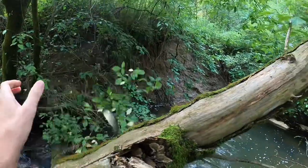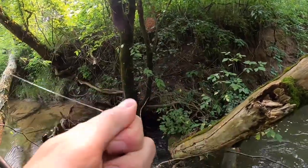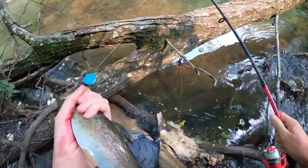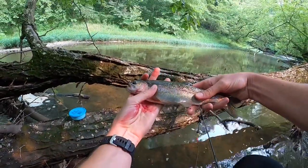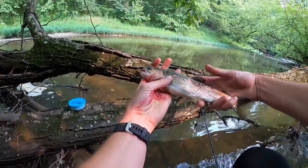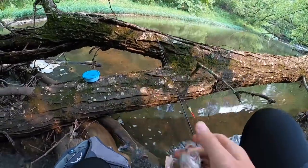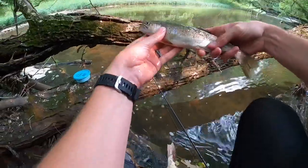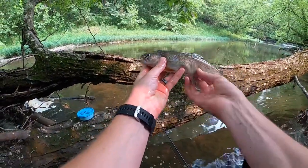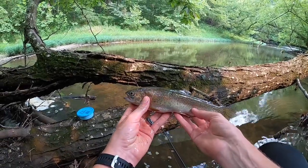There we go, there we go. Settle down, buddy, settle down. That's a trout. Yep, we're gonna eat you. Nice, he swallowed that, swallowed it whole. That's what we were looking for, little rainbow trout looks like. Nice, sorry guy, we're gonna keep you. Nice little rainbow trout. We're gonna keep him and eat him. Got some dinner from Clear Creek. Sweet.